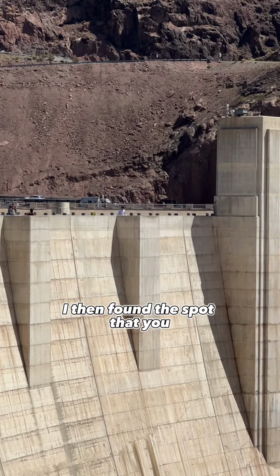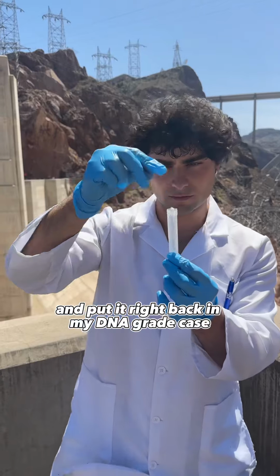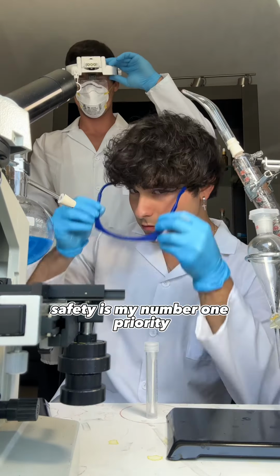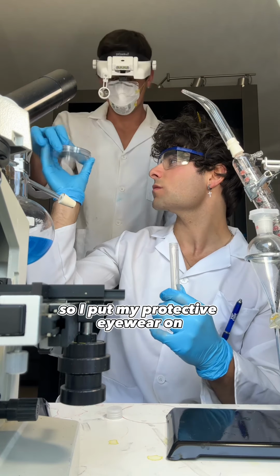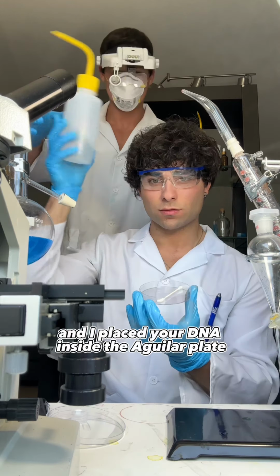I then found the spot that you licked and swabbed your DNA right off the side of the Hoover Dam and put it right back in my DNA grade case and went back to my laboratory. Back at the lab, safety is my number one priority, so I put my protective eyewear on. My assistant then handed me an agar plate and I placed your DNA inside the agar plate.